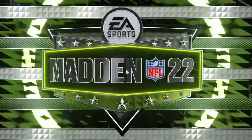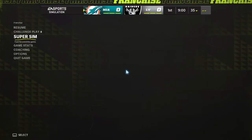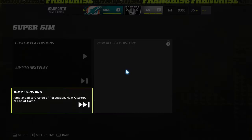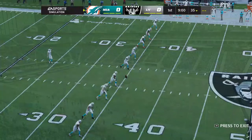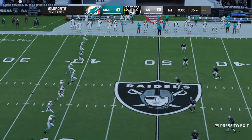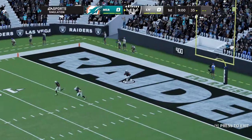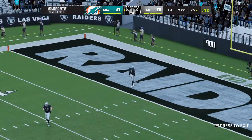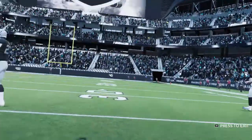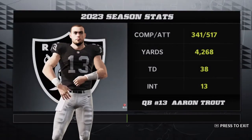Today, from Los... And off we go from Las Vegas. And he opts to not bring this one out. The first drive will start at the 25. So here comes the Raiders offense now onto the field.